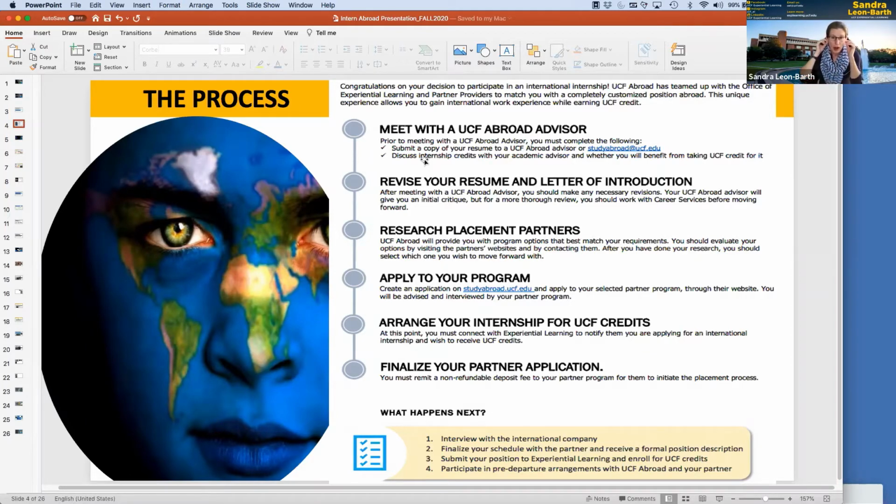So prior to meeting with a UCF Abroad advisor, you complete the following things: submit a copy of your resume, and it gives you the email address there, discuss internship credits with your academic advisor and whether you will benefit from taking UCF credit for it.